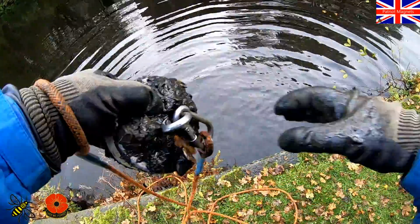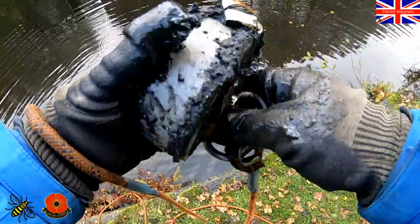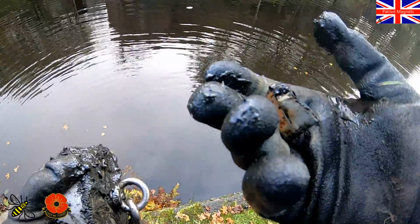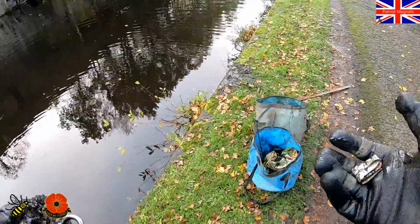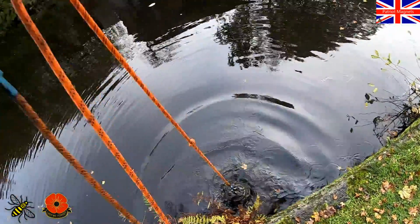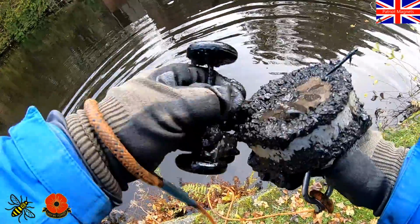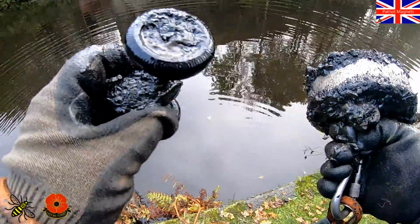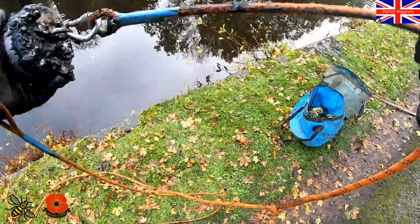What's this? Some sort of banding on there. We'll unravel that and have a look at it. Probably something off wood. Right, what's this here? Hey. Some wheels off something. Interesting. Bonkers. Interesting.